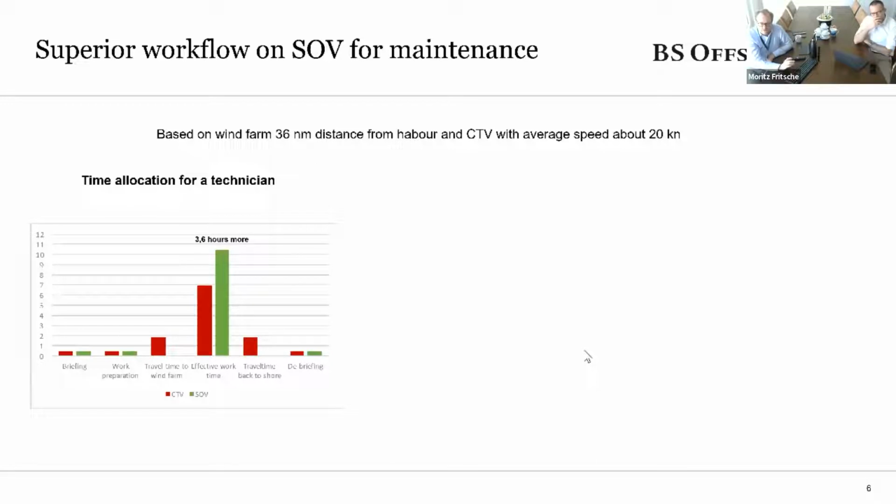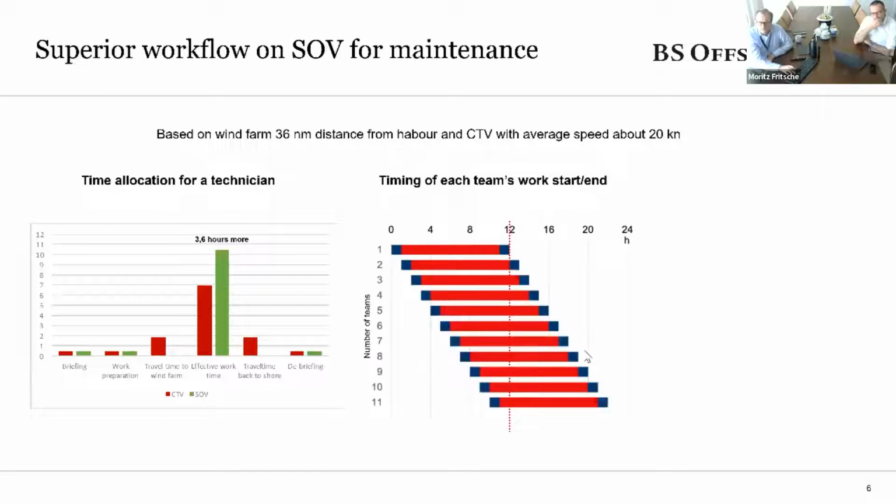Whereas with the SOVs, we are on the wind farm, and we can use all the time of the technicians on board when they start working in the morning, after having breakfast, preparing and getting over to the wind turbines. So it's much, much more efficient, and it also makes much more sense of the time we have of the technicians, of the resources we have for them.